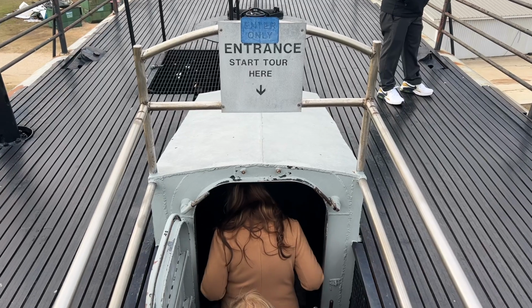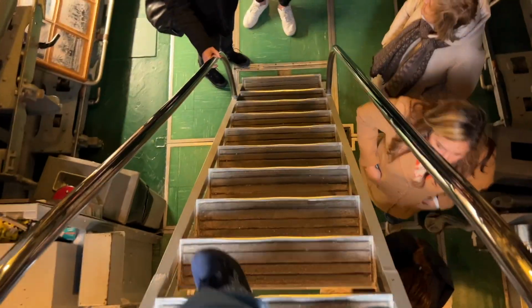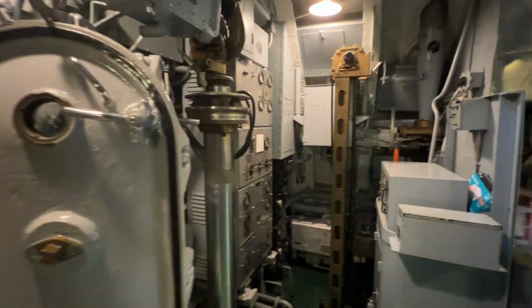We went through it, and I will say this, if you're claustrophobic, think about this one, because I thought I was a tough guy, but as I went through the submarine, you start at one end and you go all the way to the other, you go through the galley and you check out the periscope, which is kind of cool. You can see it's really small in here. Check this out.